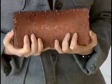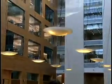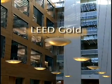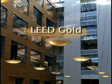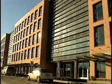Can you construct a building out of garbage like this old brick and have it turn into gold? Well, that's what's happening at the University of British Columbia. No, we're not talking about alchemy, but about the campus's environmentally friendly green buildings. One of which, the Life Sciences Center, has won LEED Gold. Gold status in Leadership in Energy and Environmental Design recognizes an extraordinary achievement in green building practices.